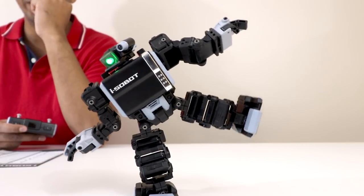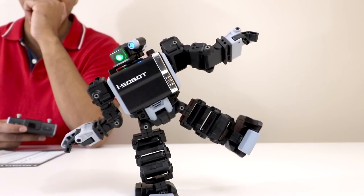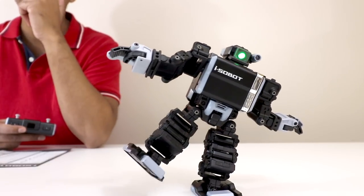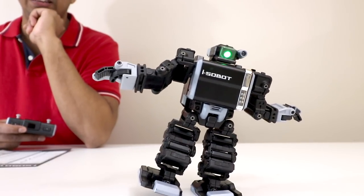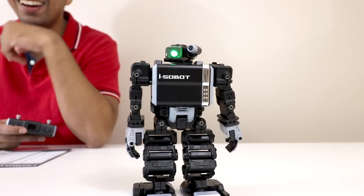It's kind of weird in a way, though. Kind of creepy, too, at the same time. What's up with that laugh? If I have a nightmare tonight, I know why. So that's the first and last time I'll ever see a robot drunk.